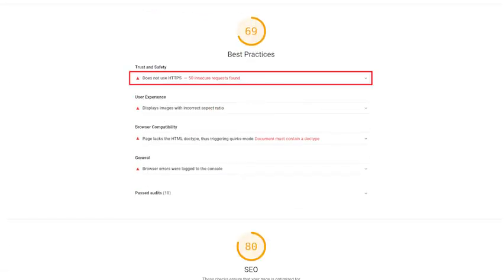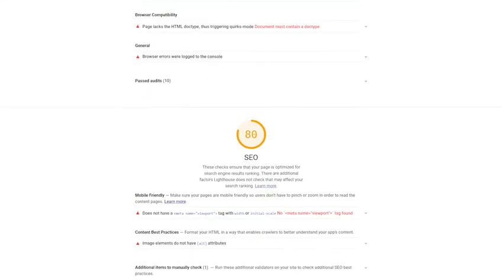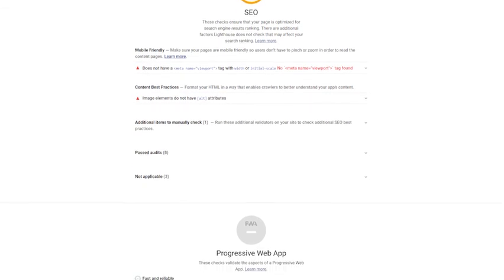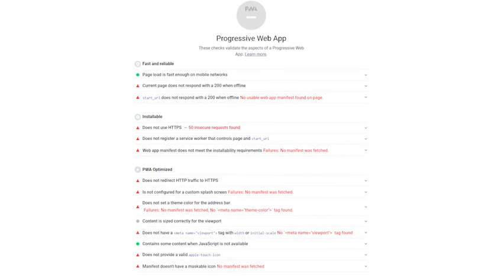There's no HTTPS, so there's no SSL used. Even though on BuiltWith I did see that there was an SSL, so maybe it's not enabled, but it should be. They're also sending out requests to HTTP sites instead of secure SSL sites. Images with incorrect aspect ratio, page lacks HTML doctype. All right, SEO: it does not have a viewport tag, so pretty soon here, we're going to try to see this site as a mobile site. There might be issues with that. There's no scale set and no alt attributes for that. No HTTPS, like we said earlier, no viewport, etc. So those are all important things. But the page load is very fast on mobile networks.